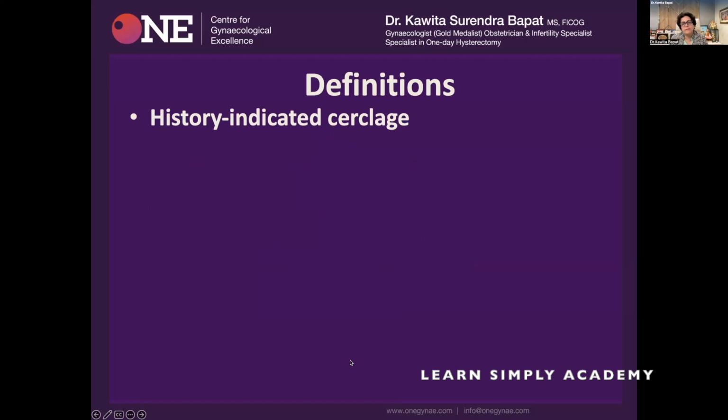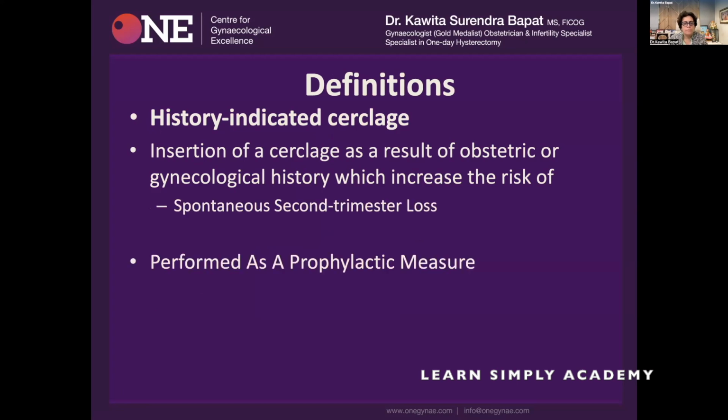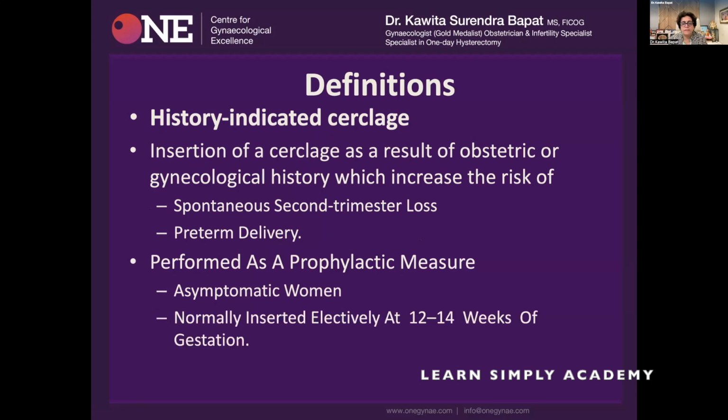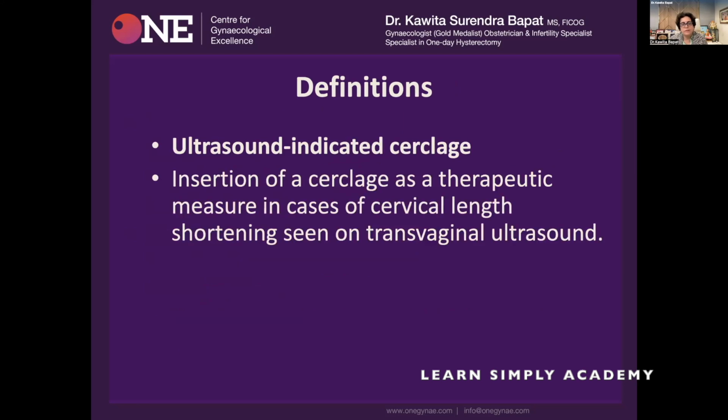Now the definition is history indicated cerclage, the insertion of a cerclage as a result of obstetric or gynecological history, which increases the risk of spontaneous second trimester abortion or preterm delivery. It is performed as a prophylactic measure, sometimes in asymptomatic women, and normally inserted electively at 12 to 14 weeks of gestation.